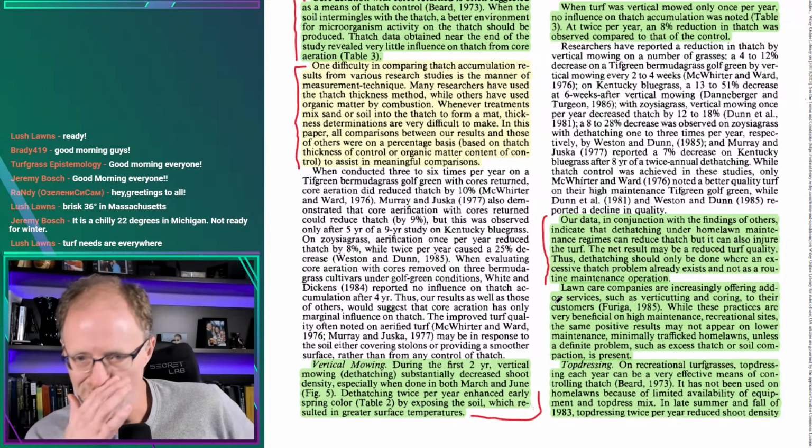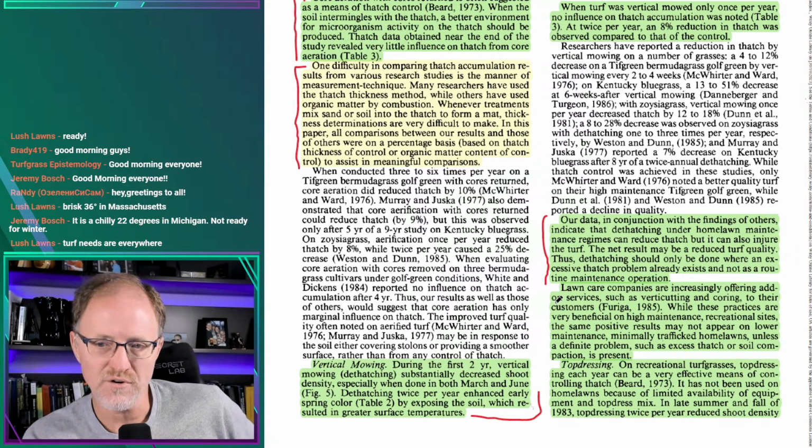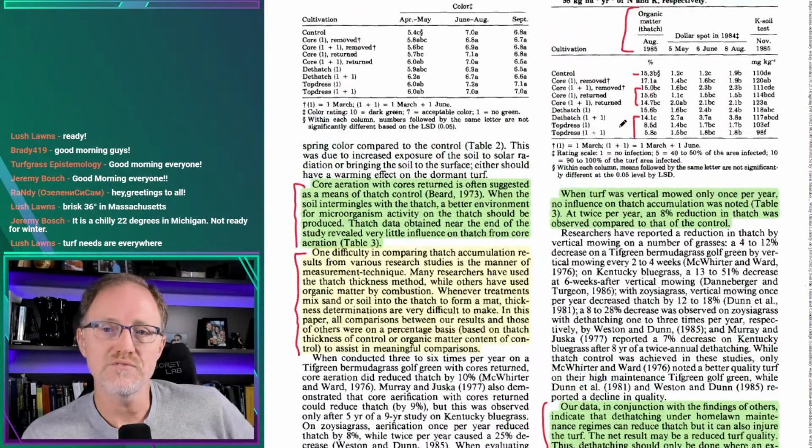The next several sentences are critical here, or paragraphs. Lawn care companies are increasingly offering add-on services such as vertical mowing and core aerifying to their customers. While these practices are very beneficial on high-maintenance recreational sites, the same positive results may not appear on lower-maintenance, minimally trafficked home lawns unless a definite problem such as excess thatch or soil compaction is present. We did not see much of a benefit from these, certainly in the first 2 years. We saw a benefit from top dressing and from dethatching a little bit at the end of the third year, right? But not in the first couple of years.